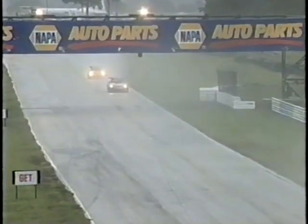Those, of course, the two team cars. Uwe Alzen in the 57 Porsche. As Ravaglia continues to lead overall, this is action in the GT2 class. Oh, look at that. Oh, a twin spin. Yeah, a Viper involved there.